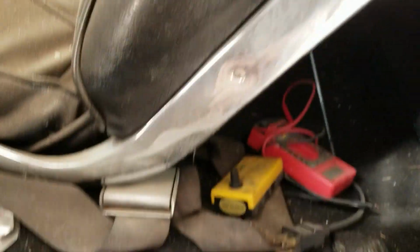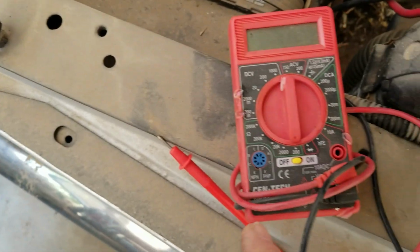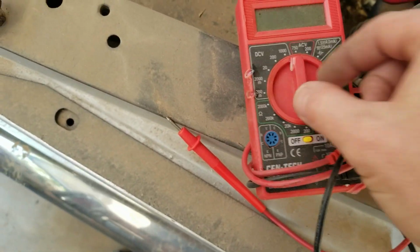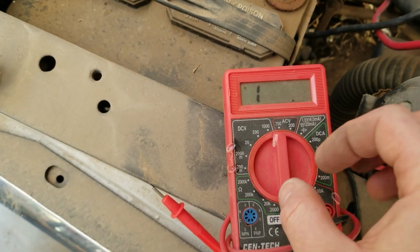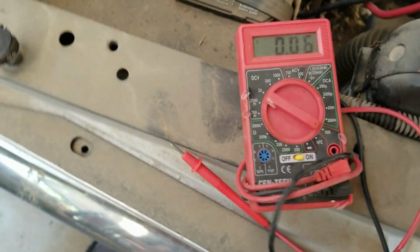Cloud of dust. Okay. Nice if somebody leaves tools in the car, because that's exactly what we need right there. Look where the sun baked the test leads to the housing. Let's see. Wow. Can't believe this thing actually works. There we go.